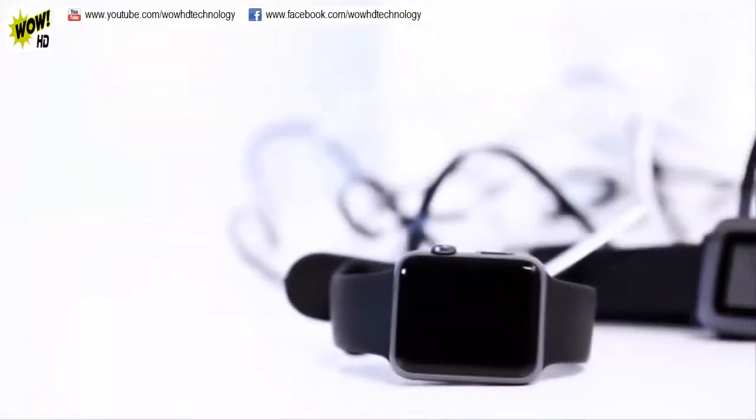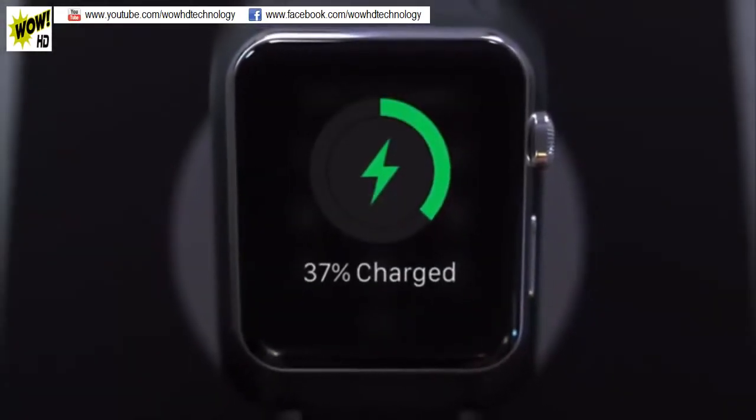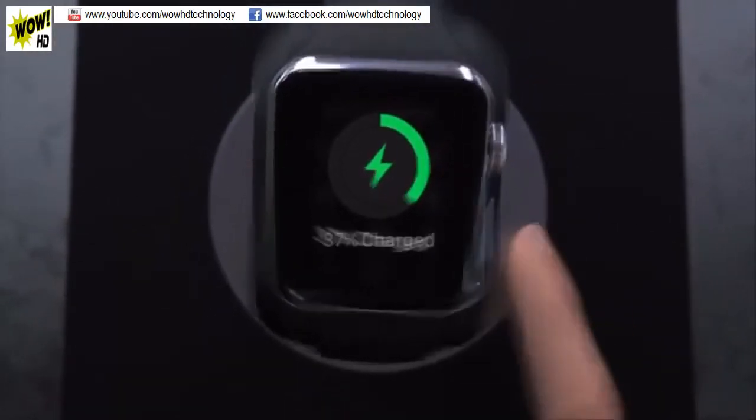Until now, your Apple Watch and Pebble have been grounded. It's time to unleash the smartwatch. Introducing Lift, the first wireless anti-gravity smartwatch charger.